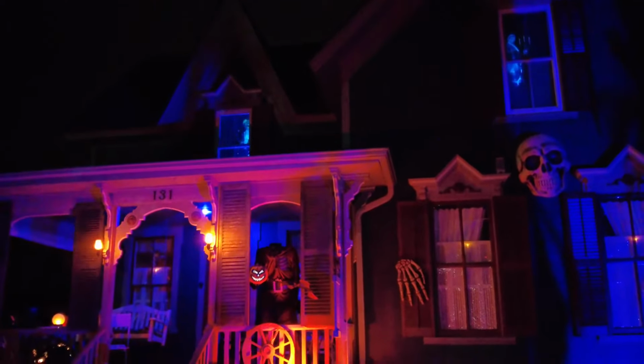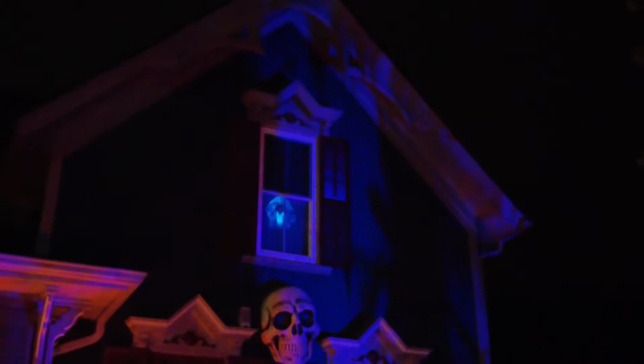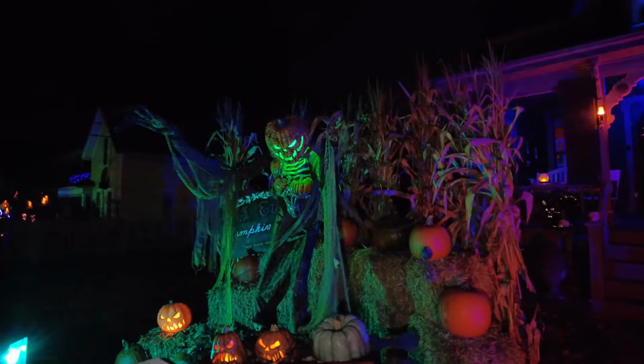Another headless figure over on the porch and upstairs in those windows. What's going on up there? Something going on over in this one. And then over here, look at that one. Over on the other side of the front lawn, check out this creepy guy.